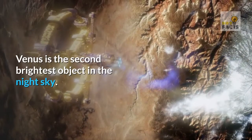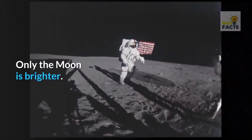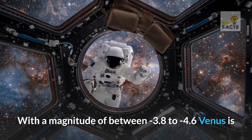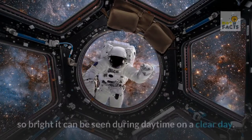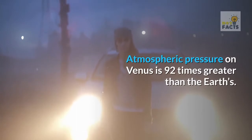Venus is the second brightest object in the night sky. Only the Moon is brighter. With a magnitude of between -3.8 to -4.6, Venus is so bright it can be seen during daytime on a clear day. Atmospheric pressure on Venus is 92 times greater than the Earth's.